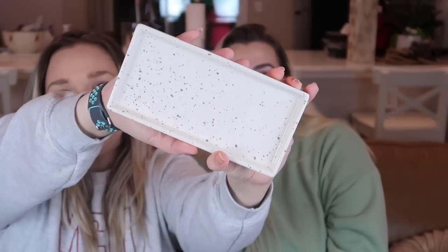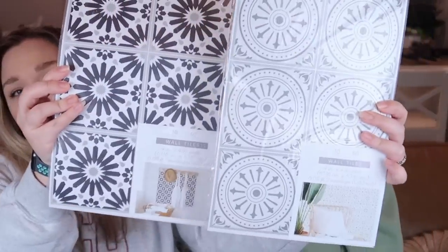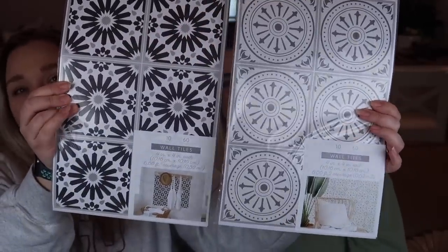So I got this little tray. It's just white with gray speckles. There's no green to it, it's just gray. But I thought this would be great for taking photos for my small business. So I grabbed this, and then also to take photos for my small business, I got these two. They're like wallpaper, but I figured these would be great for backgrounds and stuff. I have two of these, a black and white and gray one, and this one's just white and gray. They're so cute.